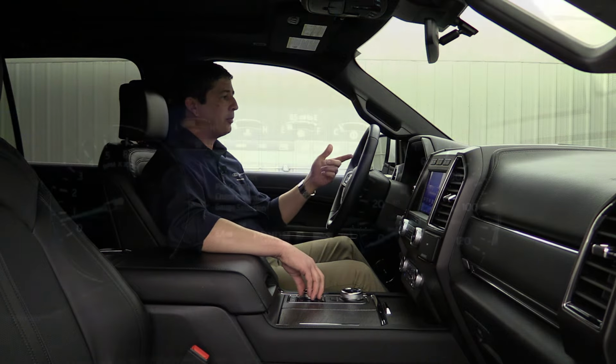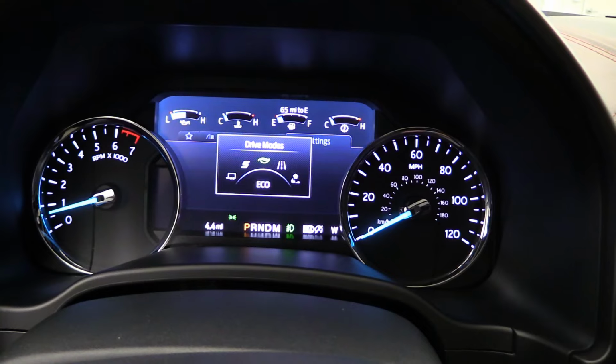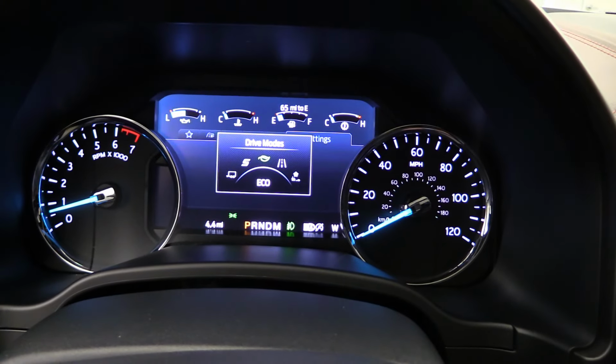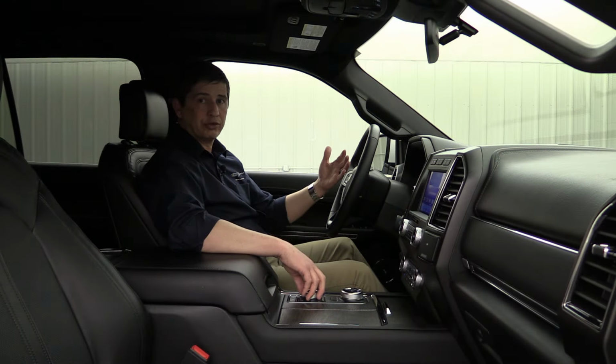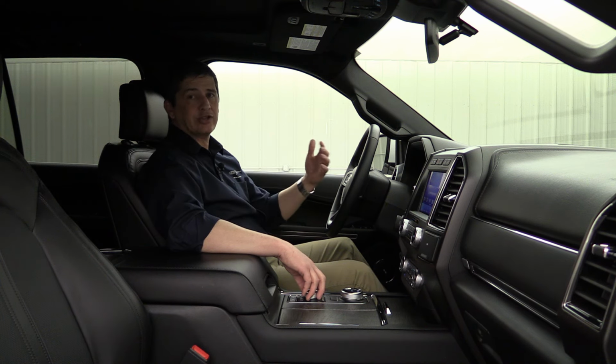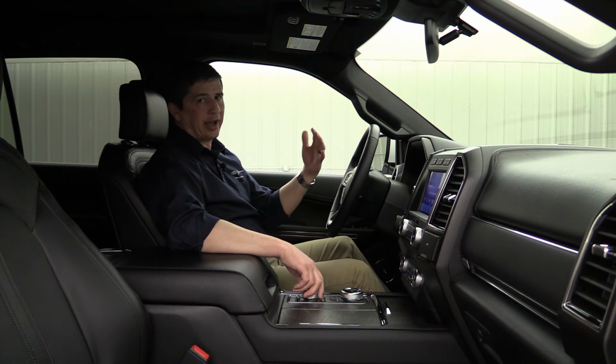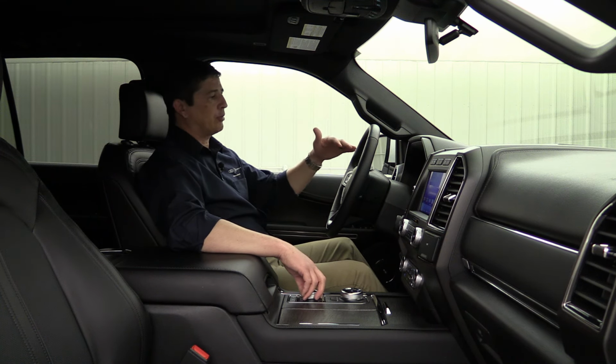So you do have a normal mode. You also have an eco mode, and what the eco mode is going to do for you is help you be more fuel efficient. So when you go to that cruise mode where you're not hitting your gas, but you're just trying to maintain a speed, it's actually going to activate the brake a little bit, or it's going to deactivate the gas, I believe is what it does, to give you a little bit better fuel economy.